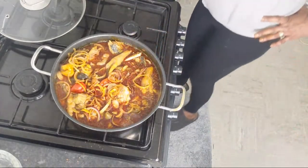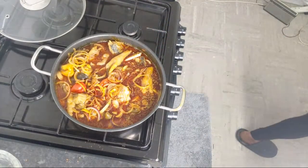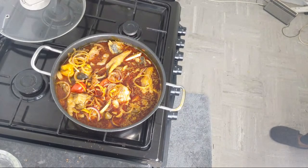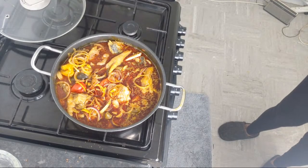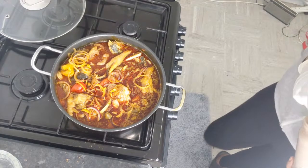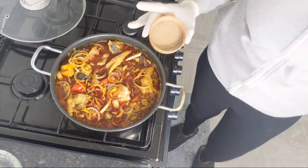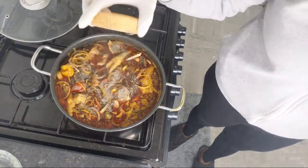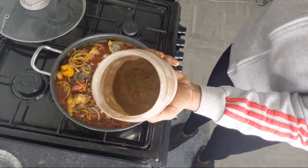Okay, so now one more ingredient before. Okay, do not put any Asian spice in this cooking, because this is typical Sierra Leonean okra, and you put black pepper and white pepper mix, because this is my own homemade.